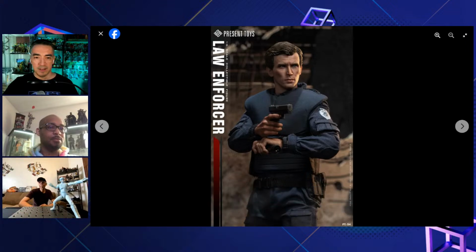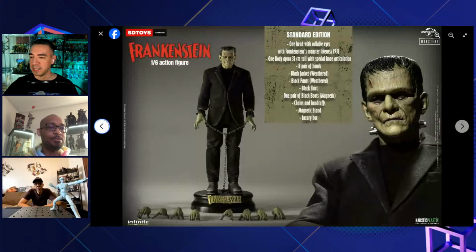All right, here we go. Going on to the next figure, we're sticking with 1/6 scale. This is actually the last of the 1/6 scale figures we're going to be discussing on the stream today, though there's more 1/12 in this one than 1/6. So we've got the Kaustic Plastik Frankenstein here. I know a lot of you have heard others discuss this already and give their thoughts, and it's been pretty hyped up recently. I'll give my thoughts on this, and of course, as usual, give you the info.